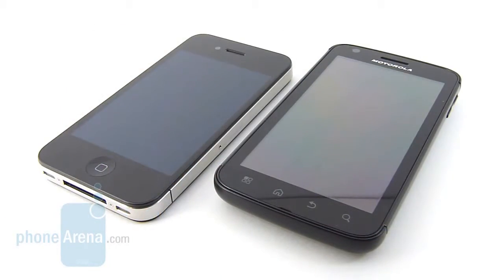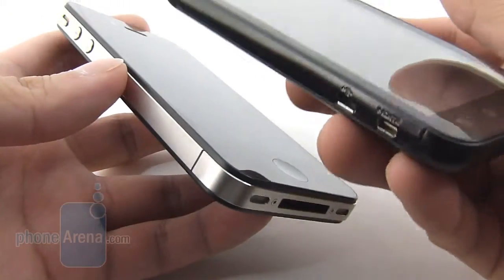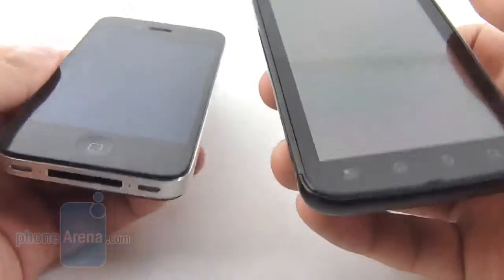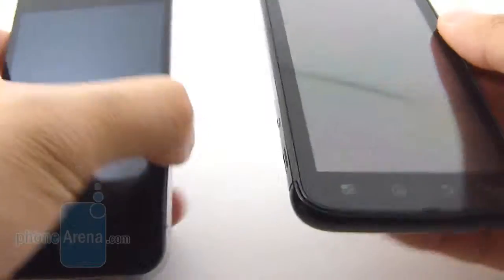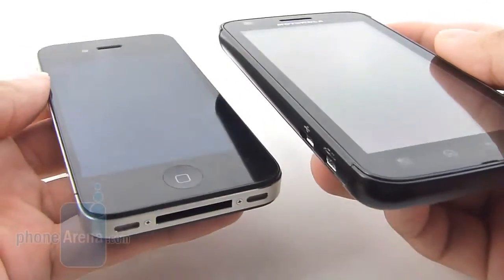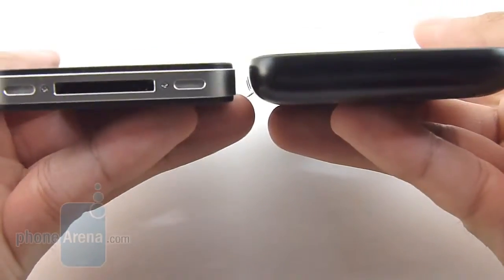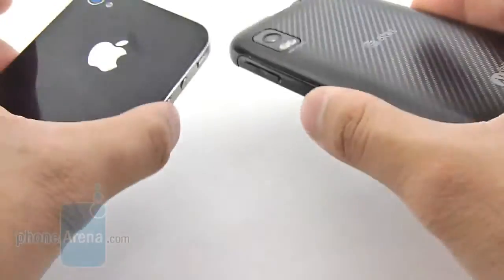Now, by just quickly holding both devices in your hand, it's quite obvious that the iPhone 4 exhibits a higher quality feel to its design construction versus the ATRIX 4G. That's just because the ATRIX relies on a plastic housing, which makes it a lot more lightweight in the hand versus the iPhone 4. They're both manageable in the hand at relatively normal size, but the iPhone 4 is slightly thinner, and you'll easily slide both into your pockets without any problems here.